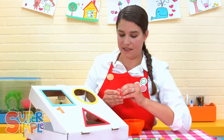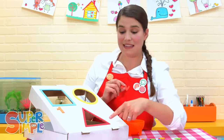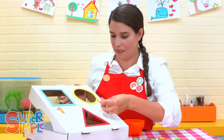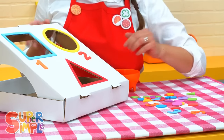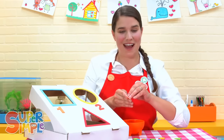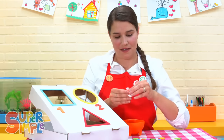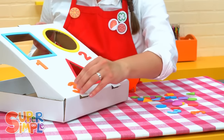How about 2 points for the next hardest? I think this triangle is gonna be the hardest. So let's put the 2 points by the circle. The yellow circle, there we go. And 3 points for the triangle. The triangle is gonna be pretty tough. There we go. Put the 3 right here for the triangle.